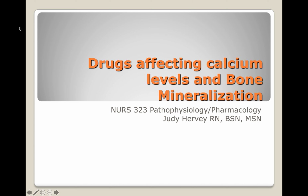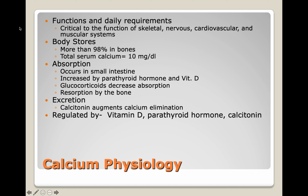Hello, everyone. We're going to be talking now about the medications that go with the musculoskeletal system, or that can at least help the disorder or the deficiency. So we're going to start with drugs affecting calcium levels and bone mineralization. Just a little bit about calcium physiology, just to refresh.